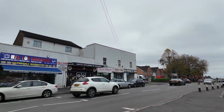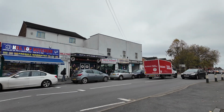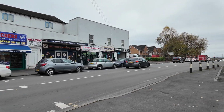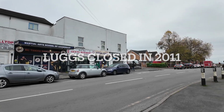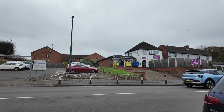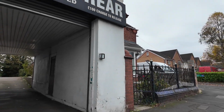Now, all this building here, I think it was all this building, but this used to be Humphrey Lugs. Humphrey Lugs, the famous ironmongers, set up in around now in the 1920s, 1930s. There's a pharmacy up there, set quite back from the main road, and more car parking over there. Here's Humphrey Lugs. Used to go through there and park.